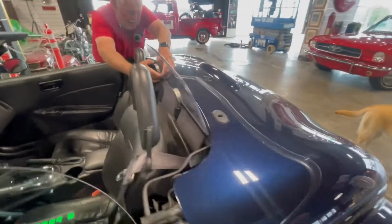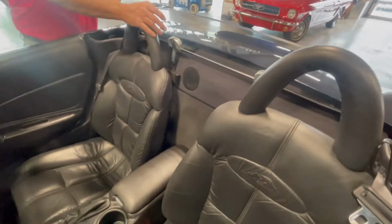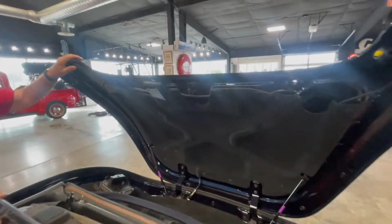Oop. Why can't I get that? Was I supposed to do something differently? I think you push the button here on this side. Oh, that's right. I couldn't get it. That's a manual release right there. But yeah, it's got a push button over right here in the corner.